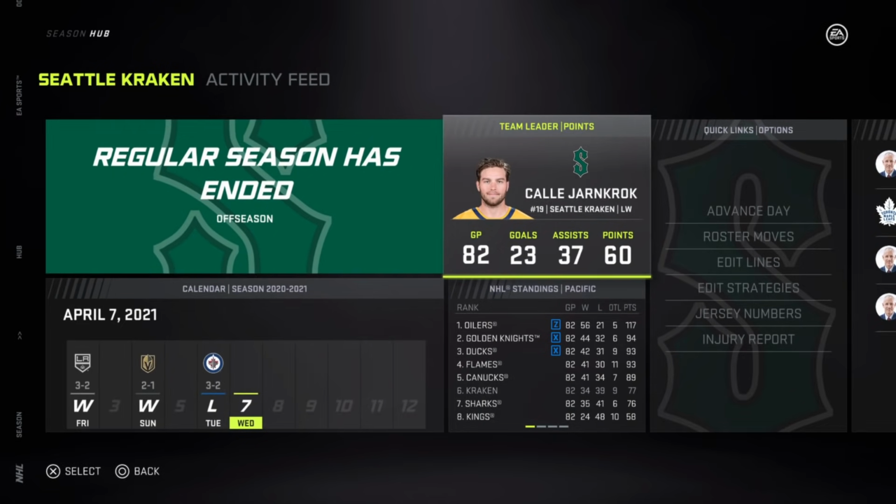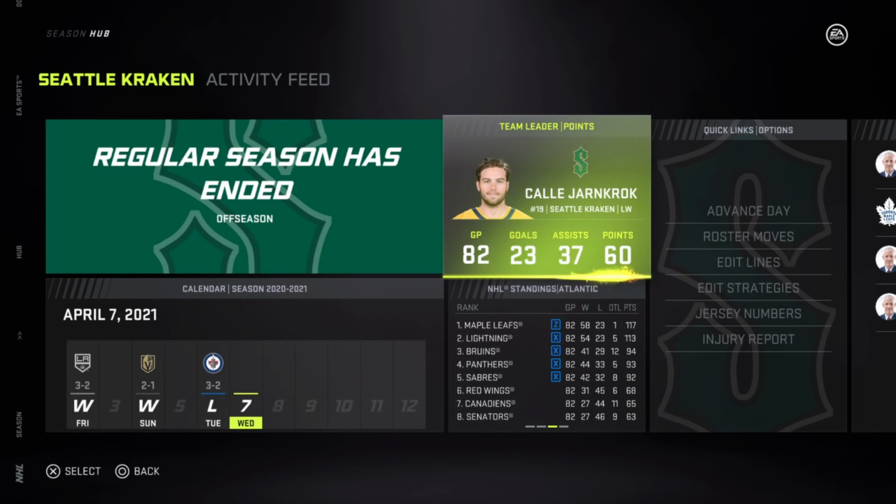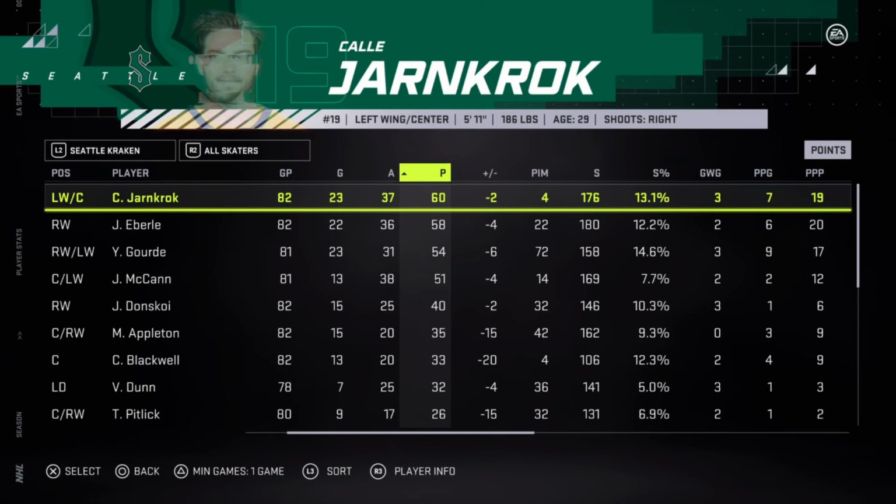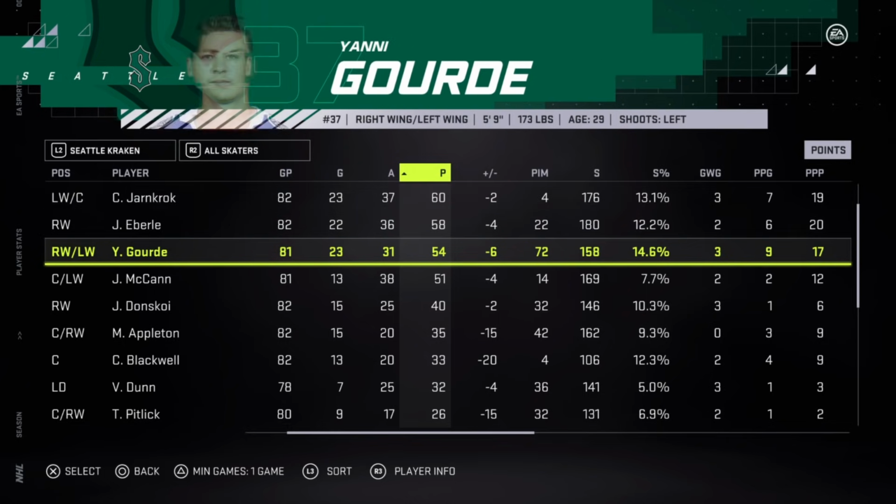We're going to see here final statistics. It says Callie Yarncroke is going to be leading this team in scoring with 60 points. You tell me if you think that's accurate. I personally think Jordan Eberle might, but, you know, it's fine. I'm not too angry about it. We'll see here. What do we got? Yeah, okay. Eberle's right there.